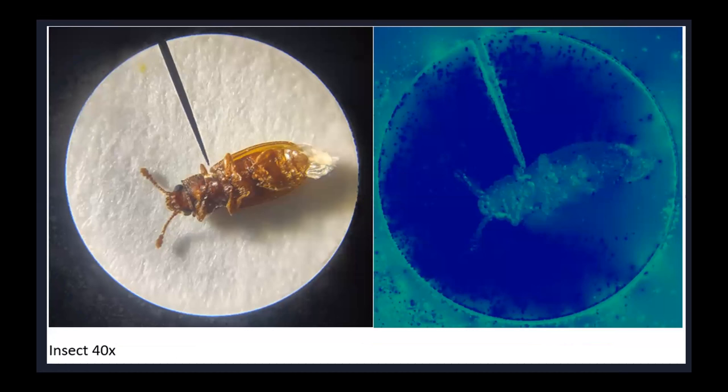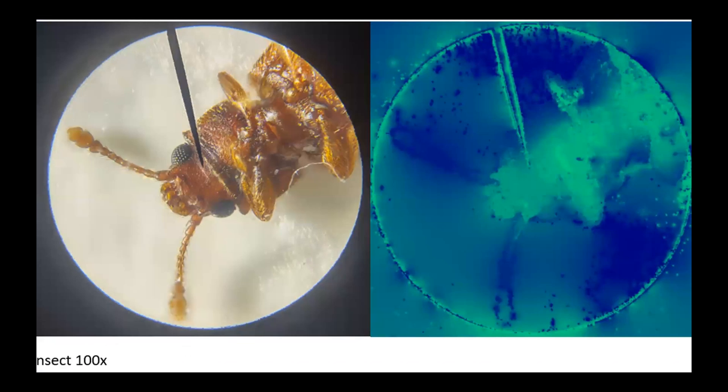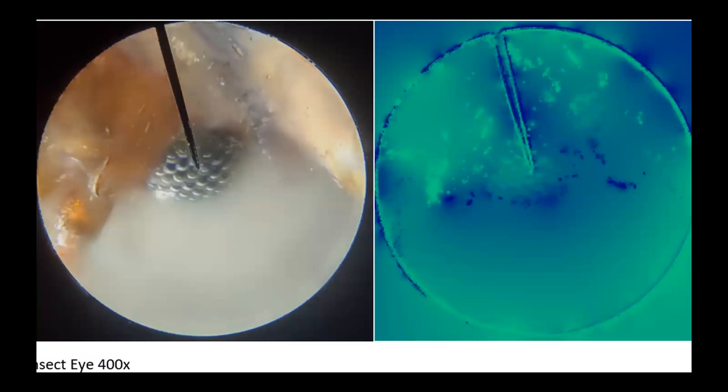And then I tried it with a dead bug that I found, because that was another interesting subject. 40 or 100 times works pretty well. 400 times has a very small focus range, and I didn't want to stack a huge number of photos to get the entire thing, so I got pretty much the eye of the insect. It does take a while to process the pictures, so doing the alignment and stacking a whole lot of them is kind of a pain. So you want to try and limit it to maybe 10 pictures. You could do a lot more, it would just take a while.